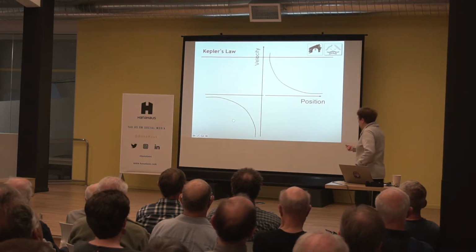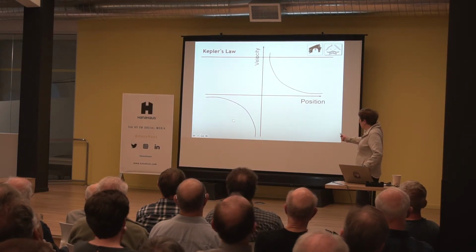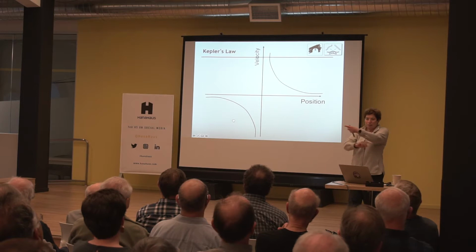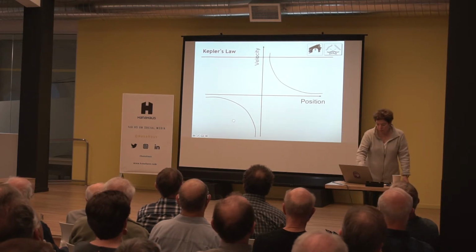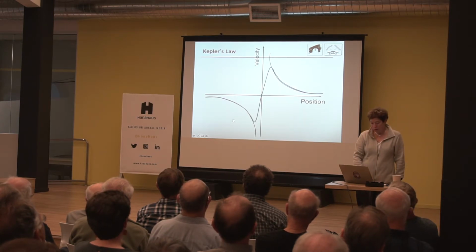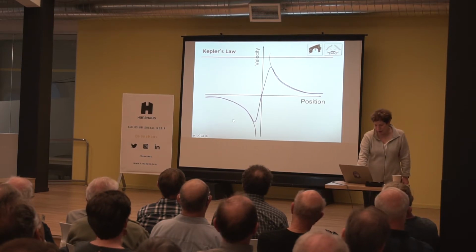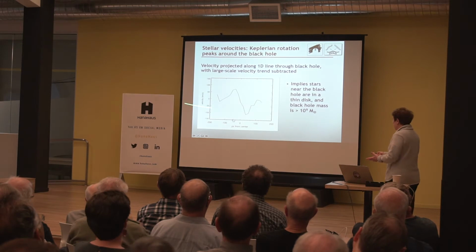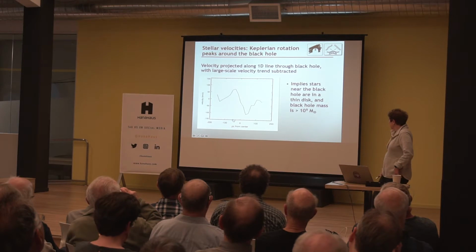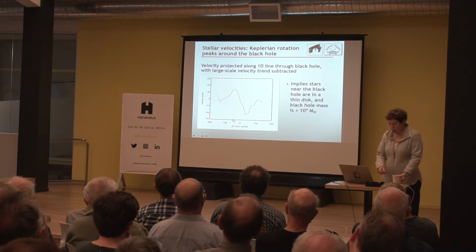Kepler's law says if you have a point mass here, on this side of the point mass, as you get closer and closer, the velocity gets higher and higher. On the other side, it gets higher and higher, but in the other direction, because you're going around. And so if you smooth out this cusp here, which isn't observable, you get some predicted velocity curves that look like this. And that's exactly what we saw. Here's the velocity projected on a line through the black hole and subtracting all the background. So this black hole is about 10 to the 9th solar masses, a little more.